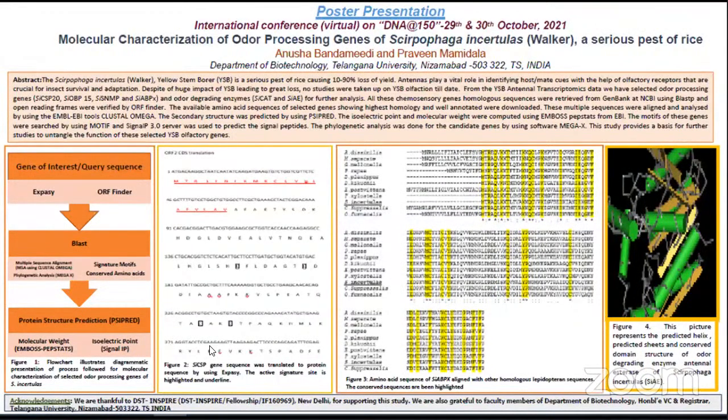After getting the total protein sequences, their structure and multiple sequence alignment, I predicted its secondary structure using a bioinformatic tool, the protein structure prediction tool PSIPRED, and I also found its molecular weight using the EMBOSS peptide tool.